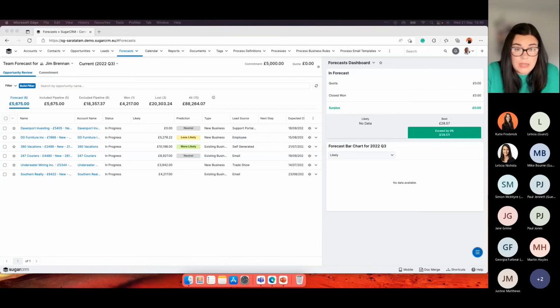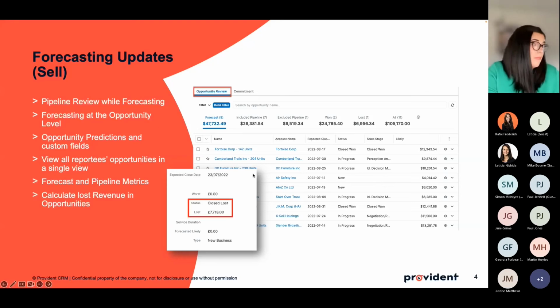Okay, so we've checked out the opportunity view, all reports, forecast and pipeline metrics. Perfect. That was everything on that slide. Any questions so far, anyone? If there's just silence, I will continue.